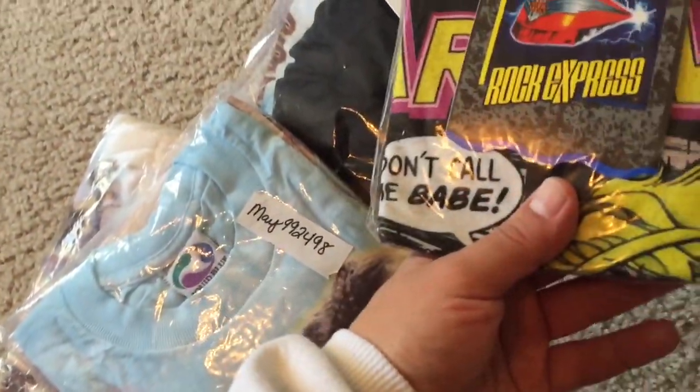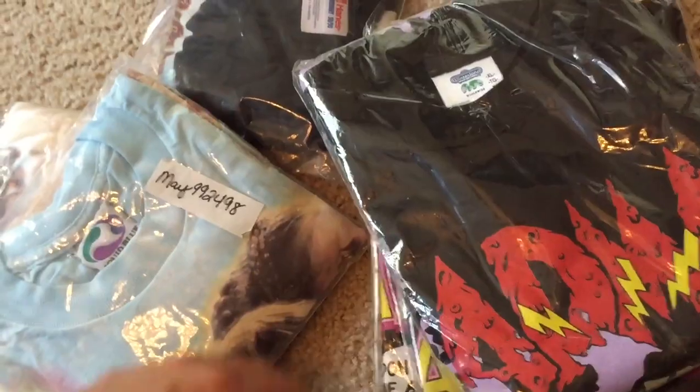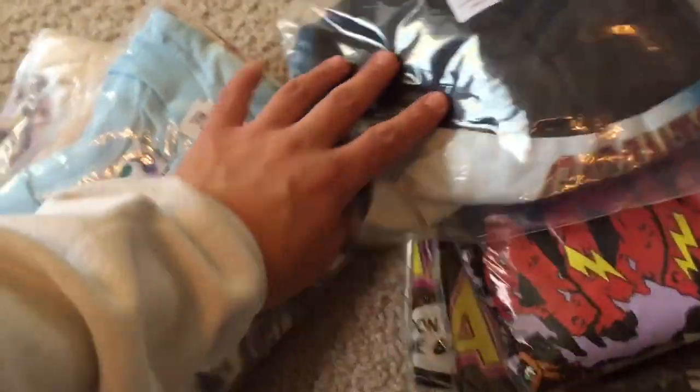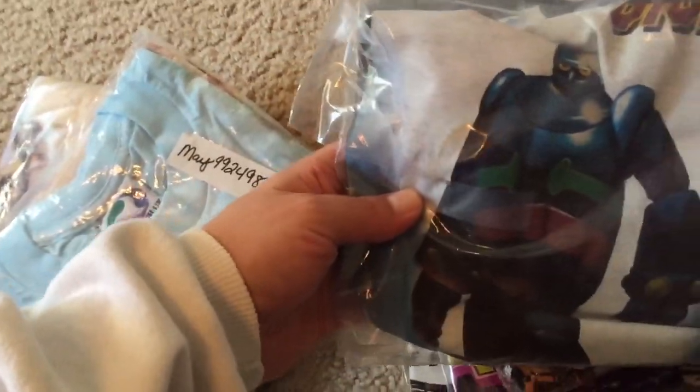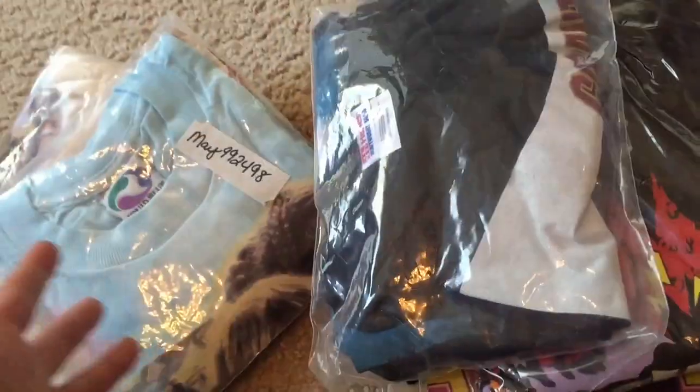They do a lot of Grateful Dead shirts, and then I got some other ones, like Barbed Wire shirts from the comics. Another one, Madman, another cool one, and then Gigantor right here from Japan. Awesome, all brand new for $5 each, and these are definitely worth more than that apiece.